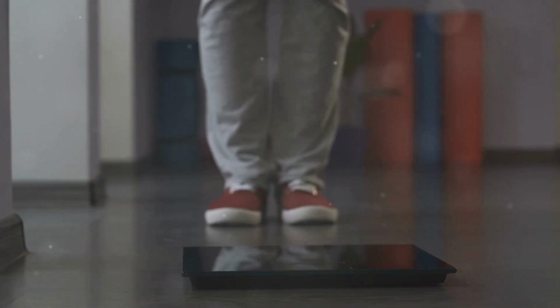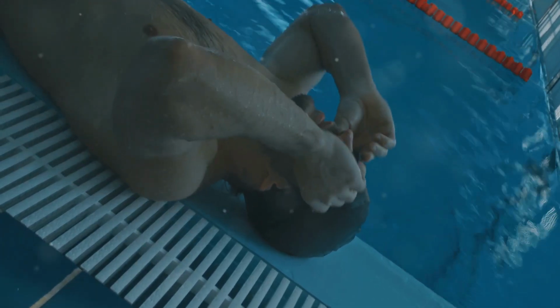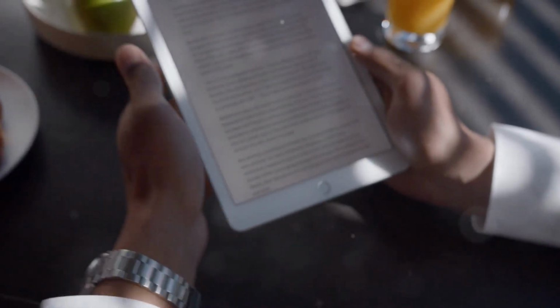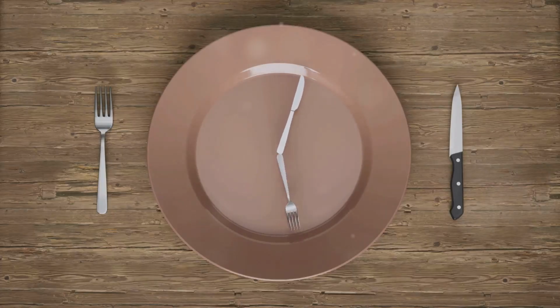If you're looking to shed some pounds fast, you're in the right place. Let's dive right in. First off, what exactly is intermittent fasting? It's not a diet, but a pattern of eating. Instead of changing what you eat, you change when you eat. The most popular method is the 16/8 method. That's where you fast for 16 hours and eat during an 8-hour window.